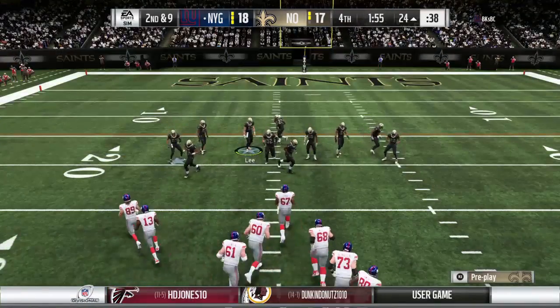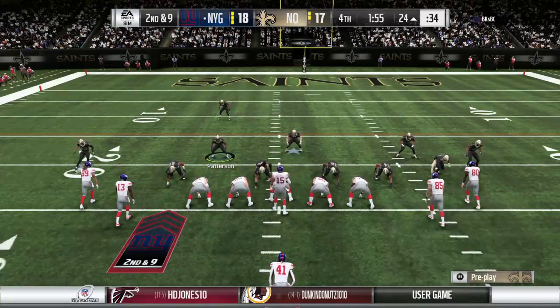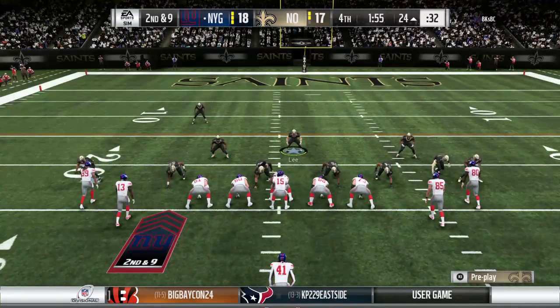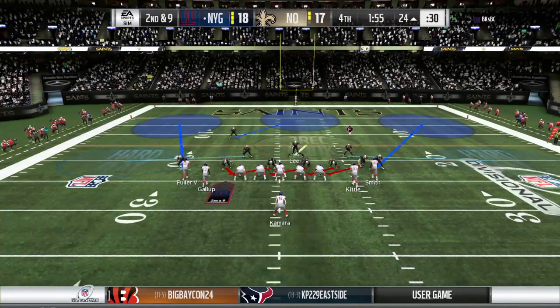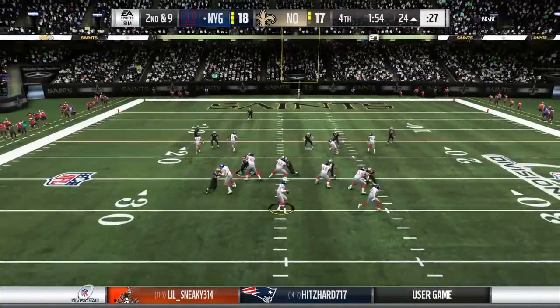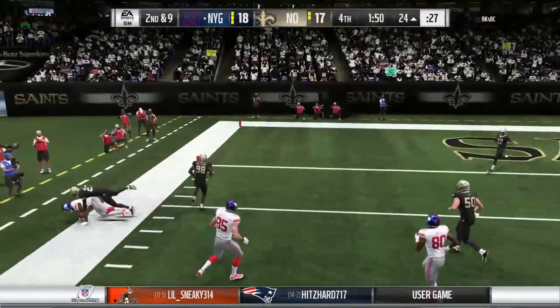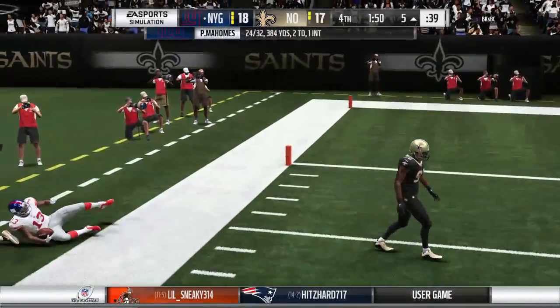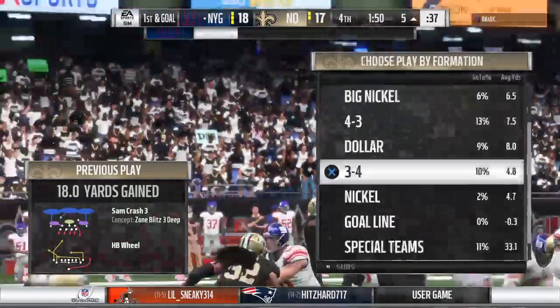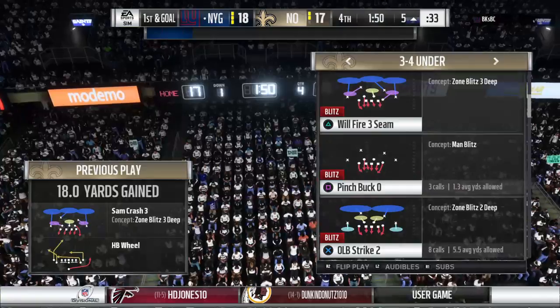So 2nd and 9, and you'd have to figure just about all 11 probably crashing the line here. Interesting, Mahomes wants to throw it. His throw caught right around the 6. 18 yards there, and it'll be a 1st and goal. Absolutely ideal there. Get a good size play, get out of bounds.